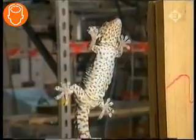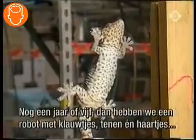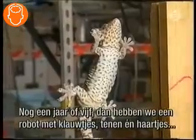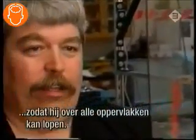We're about 5 years away from having a robot that has claws and toes and then these hairs so that it should be able to go on any surface. 5 years for sure. Maybe sooner.